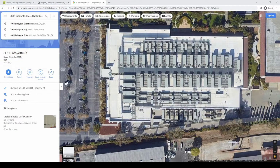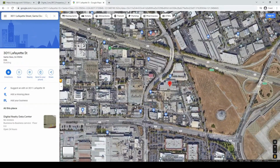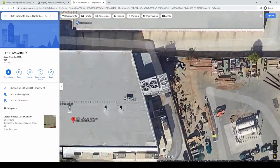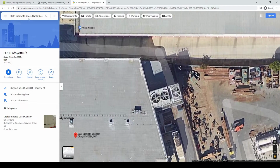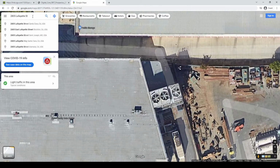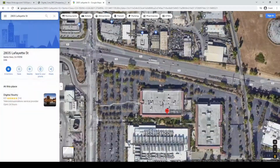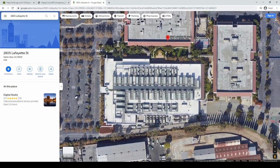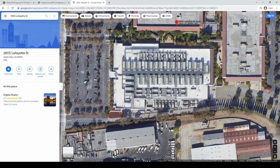3011 Lafayette Street. The design of the plot looks like a warehouse. There are practically no air con installation on the roof. I can see tree by the side of the building. It looks really inadequate for cooling such a large space. Let's look at the nearby DC, 2805 Lafayette Street. Totally built up with rows of air conditioning equipment on the roof. Again, this question, why not this property in the REIT instead?